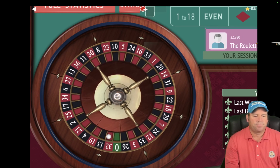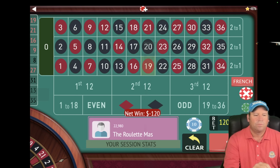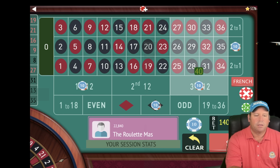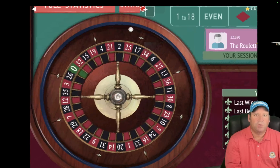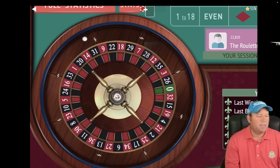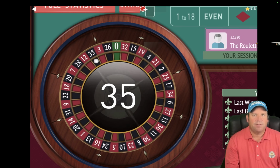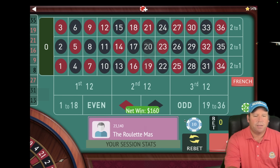Here we go. That's a 19 red. That's another total loss. So we're going to increase again. All right, so that dropped us back to $40 of profit. But let's get some wins now. Here we go. That's a 35 black. That's a nice win. And let's check that out.